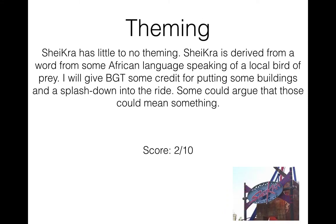Theming. SheiKra, little to no theming on this one, I will say. SheiKra is derived from a word in some African language for a bird of prey. I forget what the actual bird of prey is called, but it sounds similar to SheiKra. I don't know. Look it up on Wikipedia, it'll tell you.